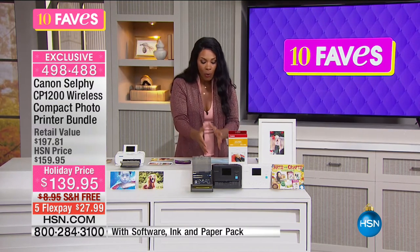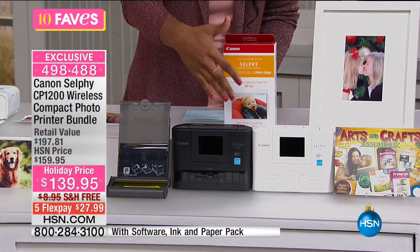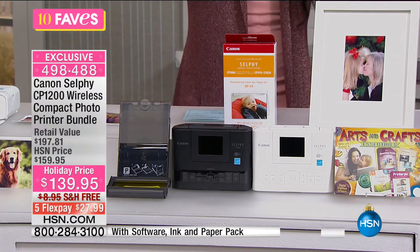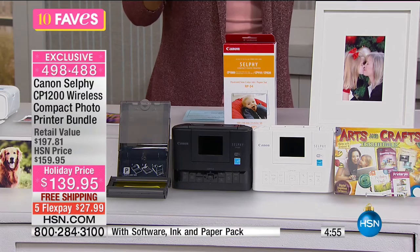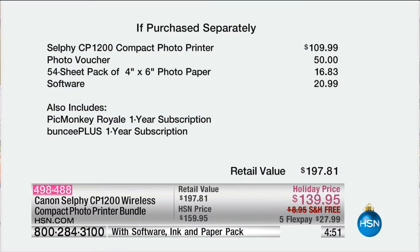That's what this little printer is. It's a wireless compact photo printer, and you get the bundle. So let me tell you, you're going to choose whether you want it in black or white. You're going to get the printer, of course the adapter, a little cassette of paper, it's postcard size, the ink cassette, and your 18 sheets of 4x6 paper. You see that, and you get software that's included.